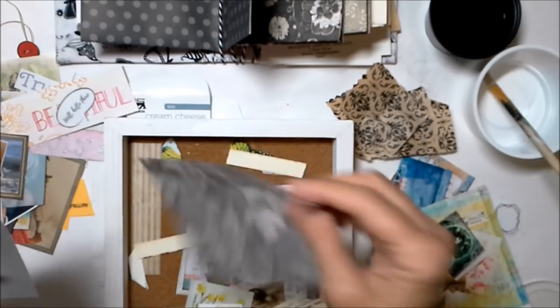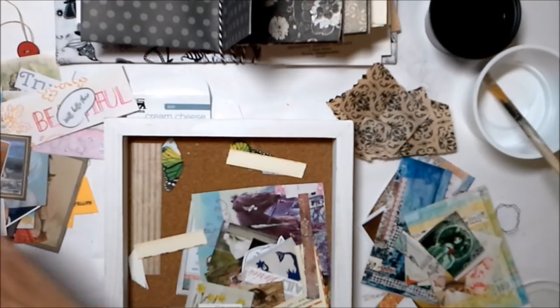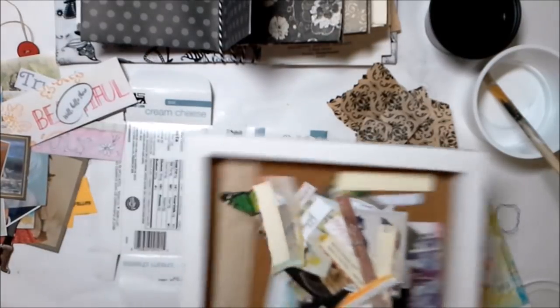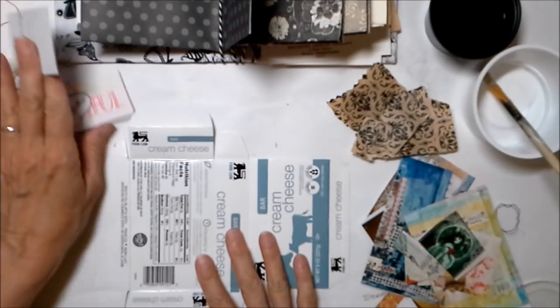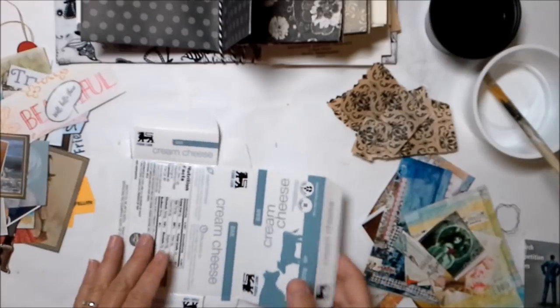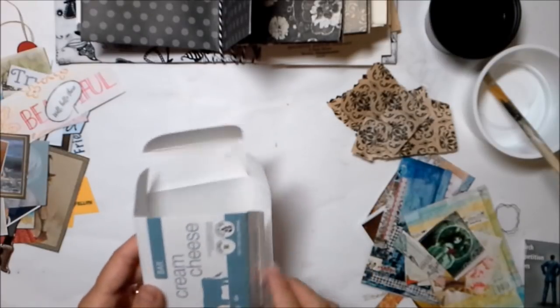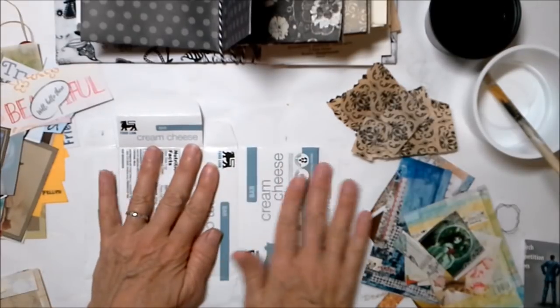I don't know about that one. This one is good, but these are really big images. Okay, so we kind of see where I'm going with all this. So let's start putting some things down. And remember that this is how the box is going to go, so we need to start this way.